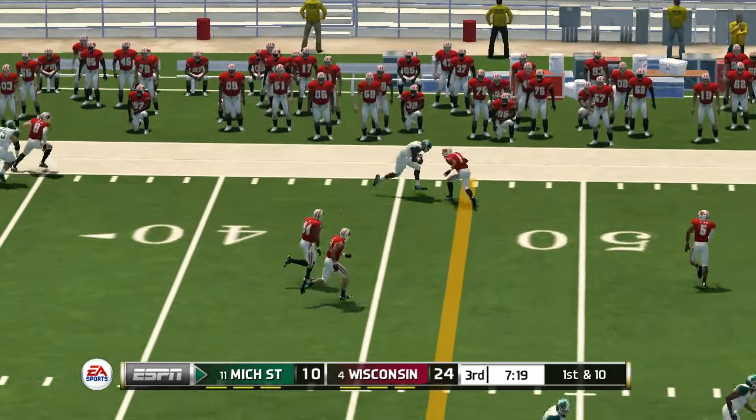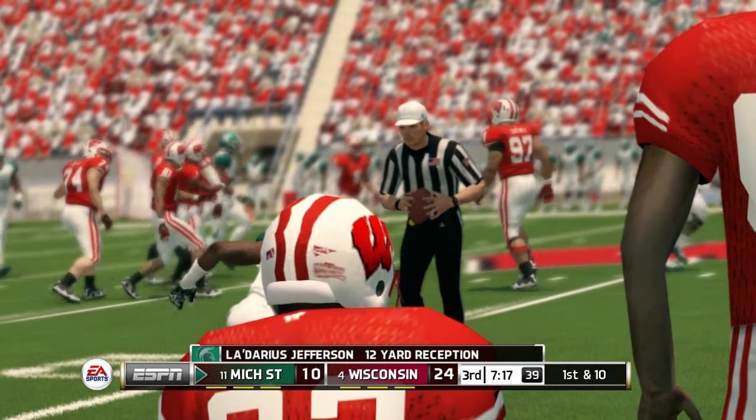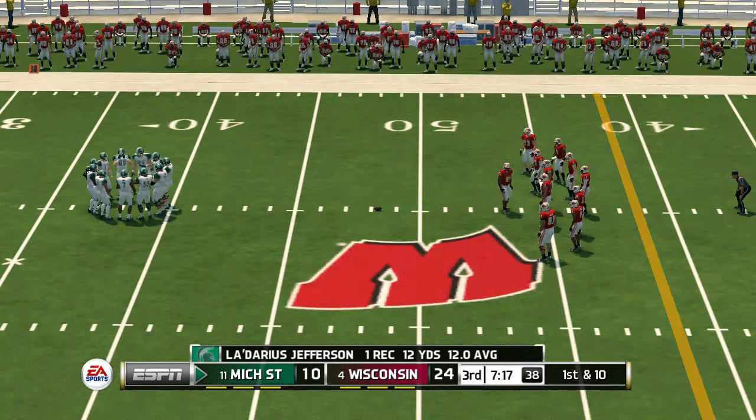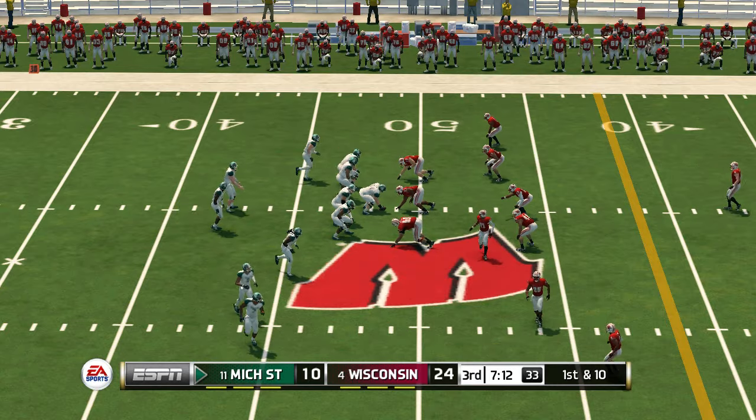Delivers to the halfback on the screen. And they make the stop at the 48. Number 5 brings him down at the 48-yard line. From their own 48-yard line. First down.